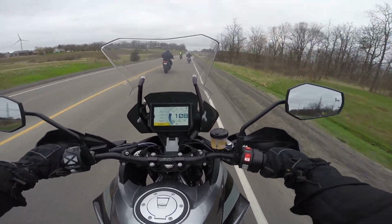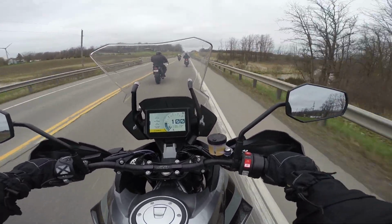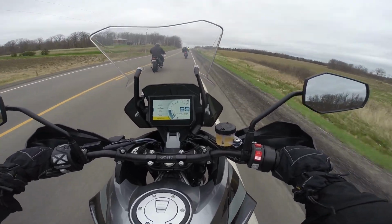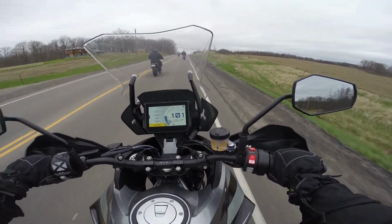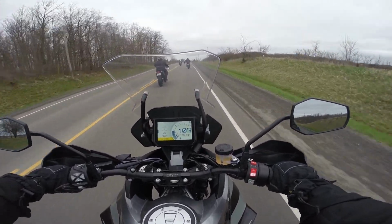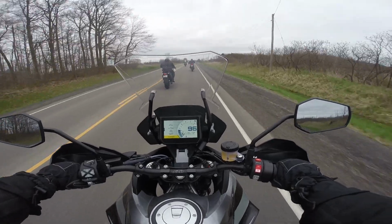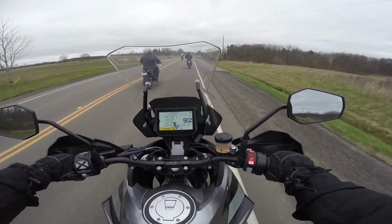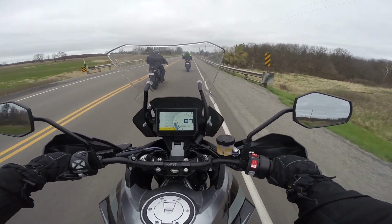Let's pop it in 6th and smooth it out. Okay, it is very windy. The weather protection is not as good as on my Guzzi, but better than on the Adventure R. The Adventure R comes with a lower windshield, presumably so you can see rough terrain coming. That bike's got a 21-inch front wheel and knobbies. This thing has street tires and a 19-inch front wheel.